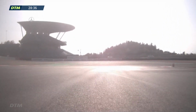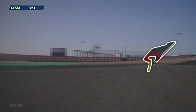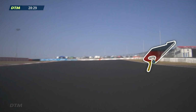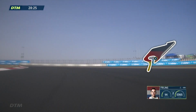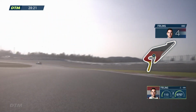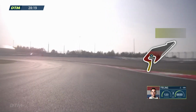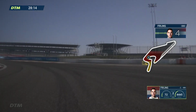You really run downhill into turn number 1, which is like a hairpin. You come back on yourself. On board the Robin Freins machine, then, on a high-speed lap from the splitter cam. Where's Jamie? So turn 2, here comes turn 3, approaching start-finish. Now on start-finish.